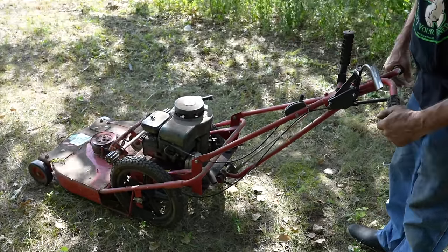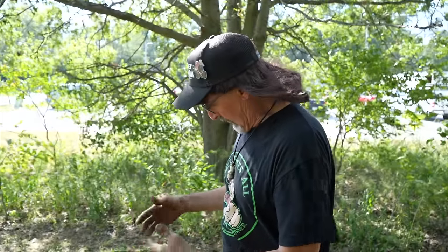So I'm gonna take it back in the shop, give it a good pressure scrubbing, clean it all up, make it look good, sell it. I don't want it. What am I gonna do with it? I got a lawnmower shop. I got enough mowers.